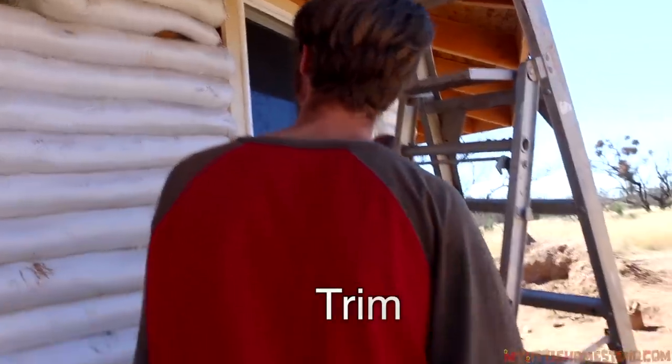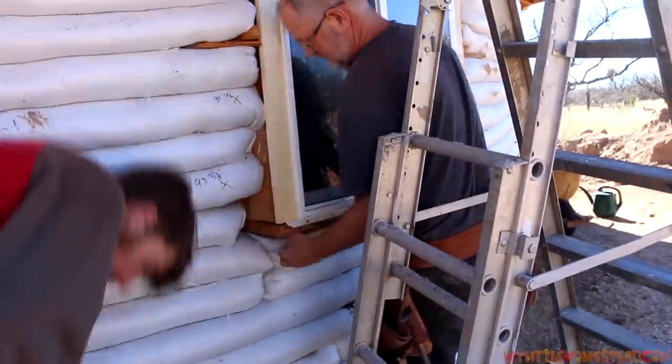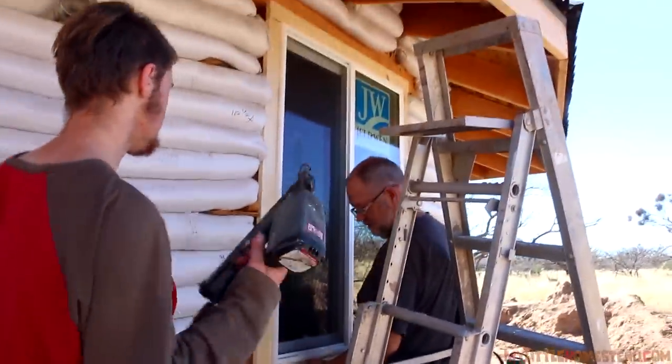Putting some trim around the windows. Easy peasy. Nail gun. Cut the sides.